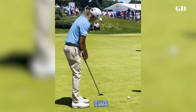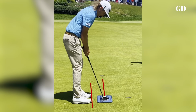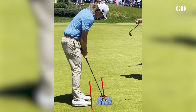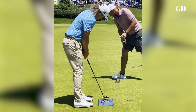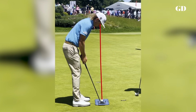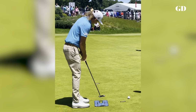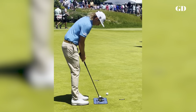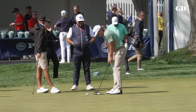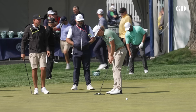When Smith checks his setup using the mirror, he's looking to make sure his feet and shoulders are set up exactly square to his target line. And crucially, that his dominant left eye is directly over the golf ball. The margins are so thin in putting that it makes these small details really important. A tiny mistake or a tiny misalignment somewhere could mean a missed putt. For Cameron, it's these daily mirror checks that prevent those bad habits from baking in.